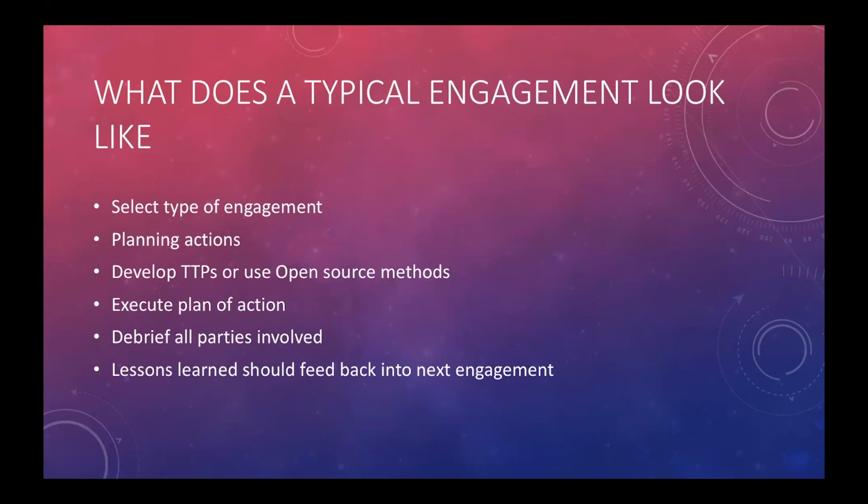Develop TTPs or use open source methods. This goes back to utilizing known adversary TTPs or just creating your own and having fun with it, which is fun as long as there's not too much risk involved, and as long as you don't destroy the network. And then of course you execute your plan of action, and hopefully it's a good engagement based on the planning you completed. And if it isn't, that's where the lessons learned feed back into your next engagement.